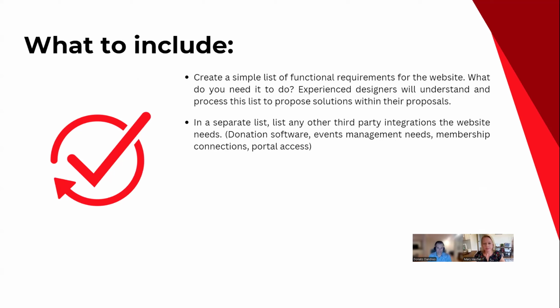Also, what's been more frequent is our nonprofits asking for some kind of portal, whether it's for employees or whether it's for their board. So outlining that, and even if it's like a future wish list thing, doesn't hurt to put that in there, because just like I was saying before, it can really alter the way we think about a project and how we recommend actually moving forward with building that website, thinking in terms of what you want in the future.